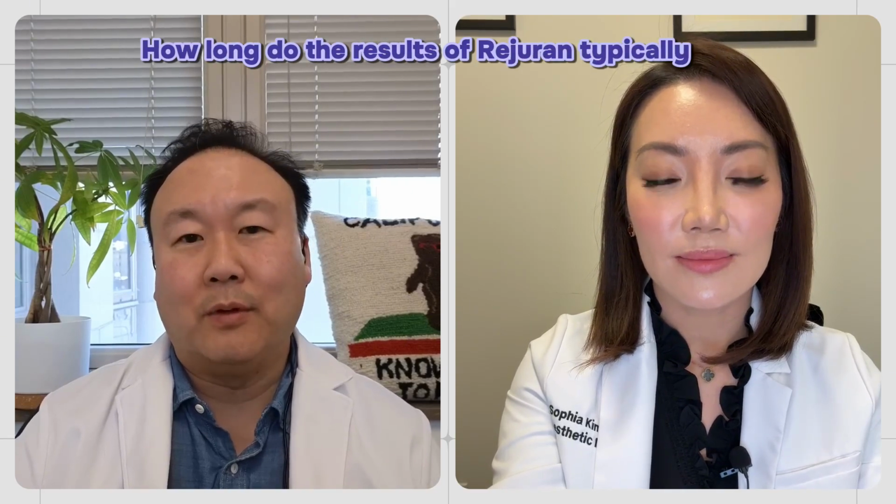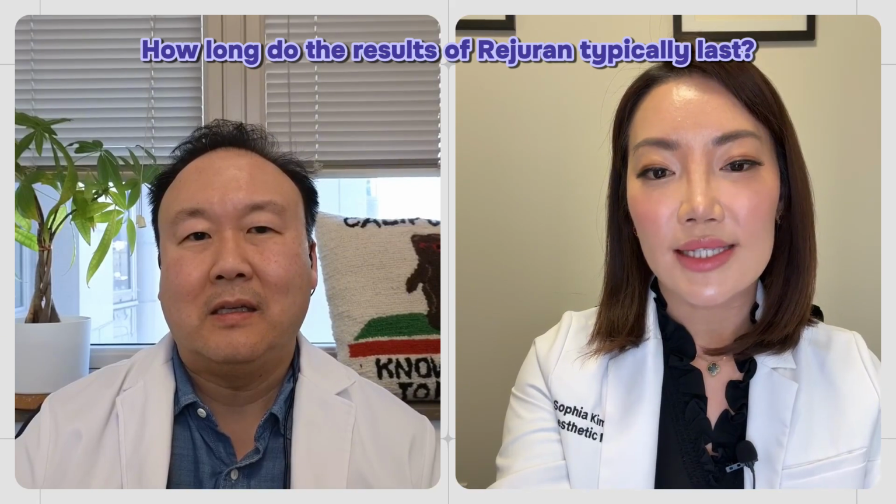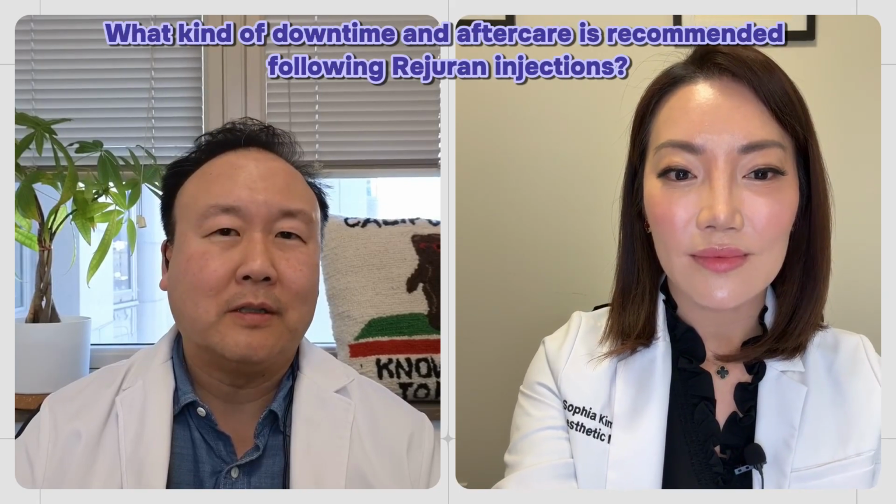So, how long do the results of the Rejuran, the injectable, the PN, typically last? The Rejuran can typically last between 6 to 12 months with optimal treatment. And then, what kind of downtime or aftercare is recommended following Rejuran injections? So the downtime for Rejuran injections is minimal.